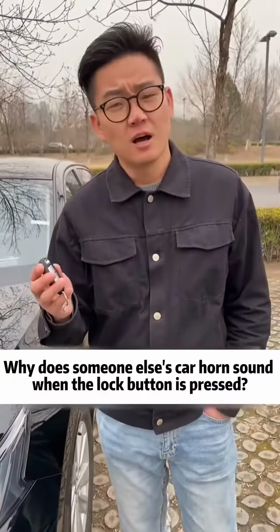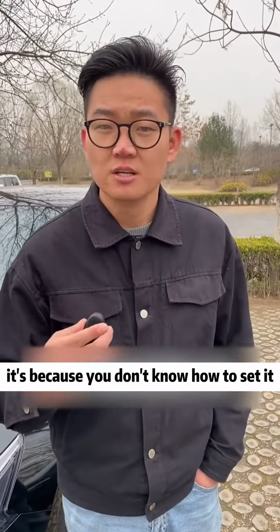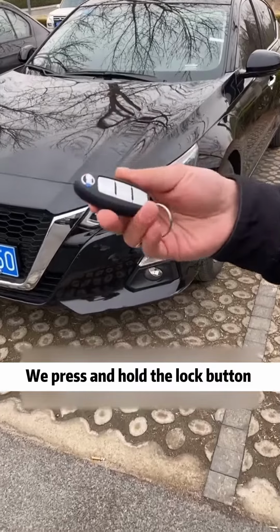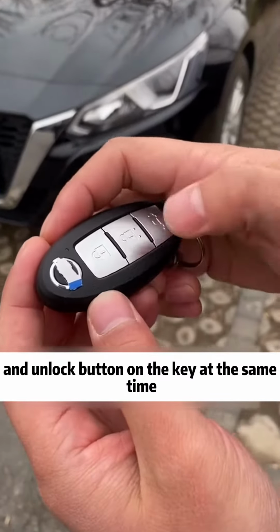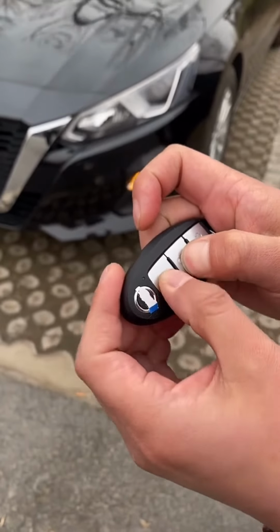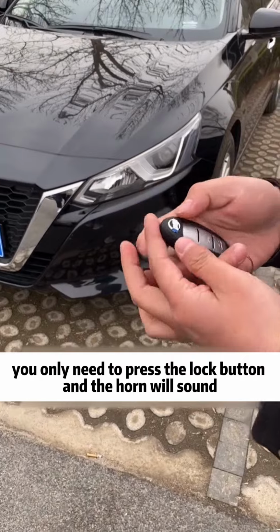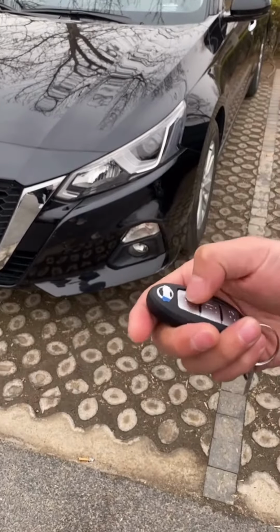Why does someone else's car horn sound when the lock button is pressed? And your car doesn't have this feature? In fact, it's because you don't know how to set it. Today, I will teach you how to set it. We press and hold the lock button and unlock button on the key at the same time for 3 seconds. After hearing the horn beep, this function is set. From now on, you only need to press the lock button and the horn will sound.